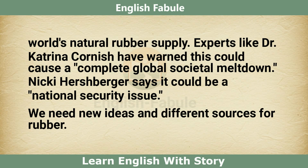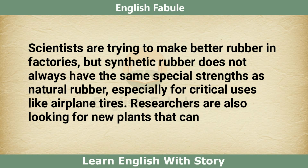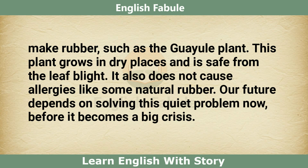Experts like Dr. Katrina Cornish have warned this could cause a complete global societal meltdown. Nikki Hirschberger says it could be a national security issue. We need new ideas and different sources for rubber. Scientists are trying to make better rubber in factories. But synthetic rubber does not always have the same special strengths as natural rubber, especially for critical uses like airplane tires. Researchers are also looking for new plants that can make rubber, such as the guayule plant.